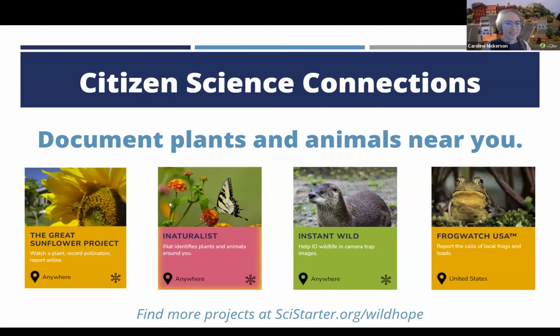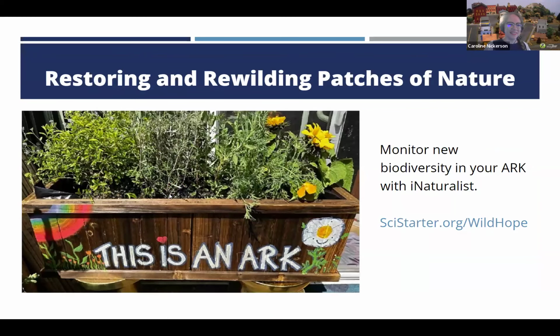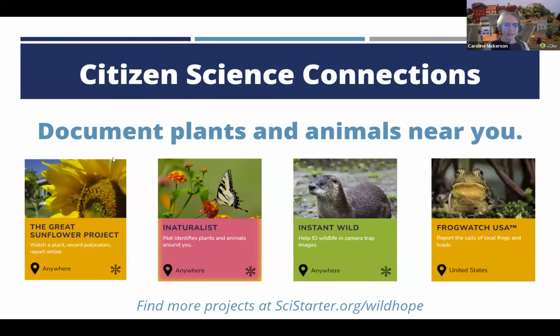But the main project that we're spotlighting in regards to these rewilding efforts is iNaturalist. So if you go to scistarter.org/wildhope, when you click on the Explore the Project for the Rewilding and Restoring Acts of Nature, we have a link to a sub-project on iNaturalist where for everybody who sets up an arc, we want them to document what types of plants and animals spring up. And this is great. This helps us understand native biodiversity. And why is biodiversity important? Well, it's a sign of a healthy ecosystem when you have different types of plants and animals thriving.